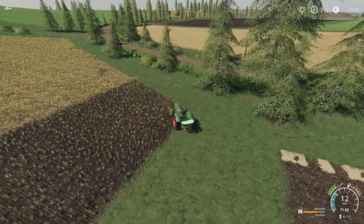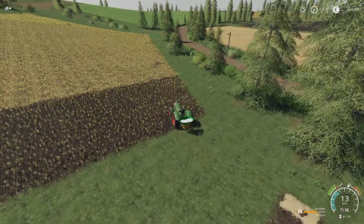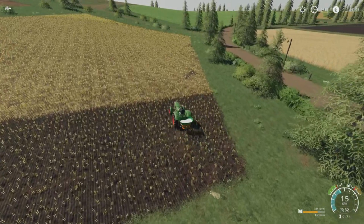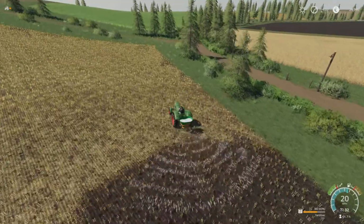It's a funny shaped field, this, but actually if I go around all the sides, all of its sides, which it has quite a few, then there shouldn't be that much left to do in the middle.